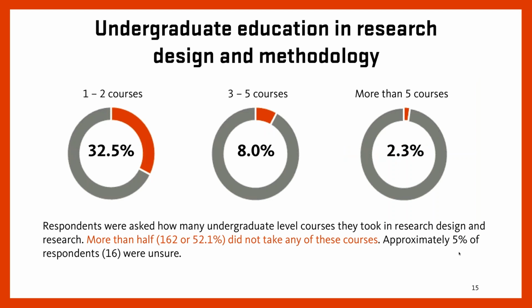So one of the questions we asked was about how many undergraduate level courses these respondents had taken in research design or in research methodology. And we found that more than half did not take any of these courses at the undergraduate level. Approximately 5% were not sure. And then you'll see here that about 1/3 of the respondents had taken maybe 1 to 2 courses, and then slightly more courses were taken by a pretty small fraction of the overall respondents from this group. So pretty uncommon for our respondents to have research design and methodology courses at the undergraduate level.